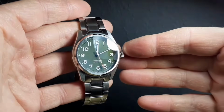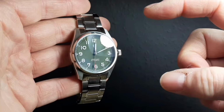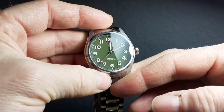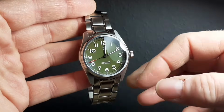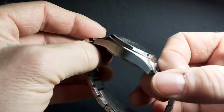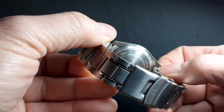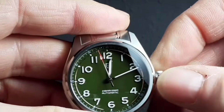You know, let's not beat around the bush. You're getting exceptional value here. I believe these field watches are new for 2023. They're designed, I think, as a bit of a homage to the Longines spirit. 38mm case. They're 13mm thick. Screw down case back. Screw down crown.